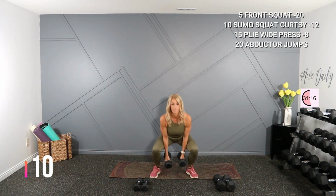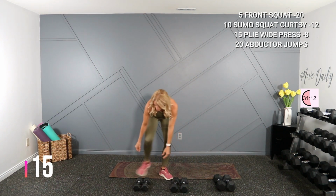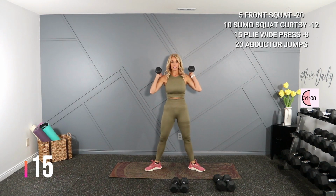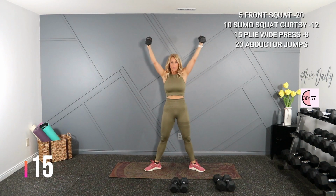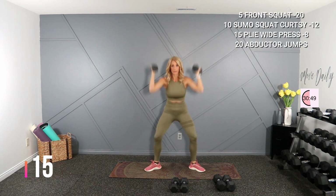More here, and there we go. Plie, wide press, holding 8. Take it low, press it wide, 15. There's 10, 5 more here.